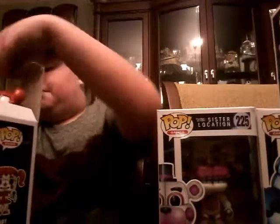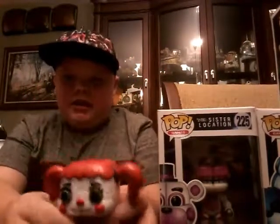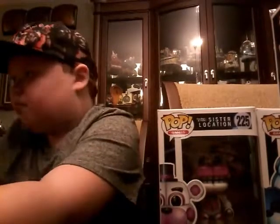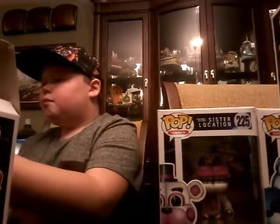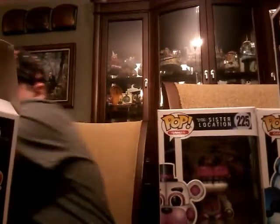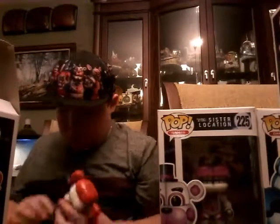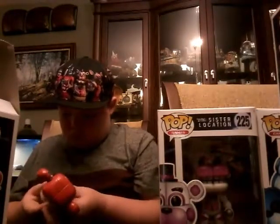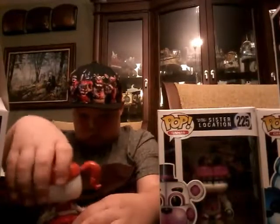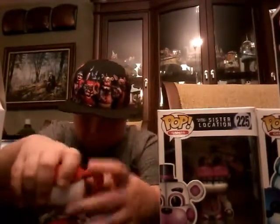Oh yeah, I even got the GameStop exclusive Bonbon. So here she is out of the package. I like her. I love this Circus Baby Funko Pop. Circus Baby comes with this display stand.